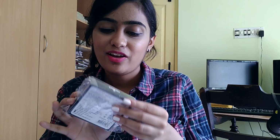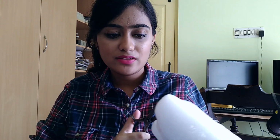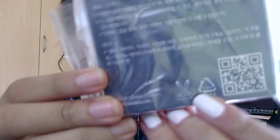Yes, so I bought this Adobe baked highlighter as well. This is like a champagne highlighter, so I got that. This is in the shade number 1. What else did I order? I think it's a matte blush, I believe so. Let's see. Oh my god, this looks so good. So I ordered a matte blush. This is in the shade, oh wait, what? Savannah is cruelty free, like, look at that, it's cruelty free.